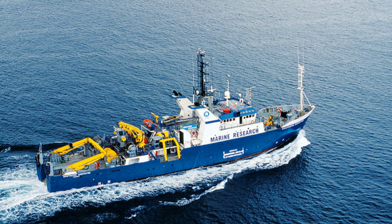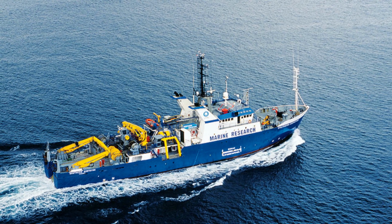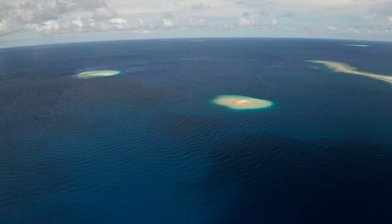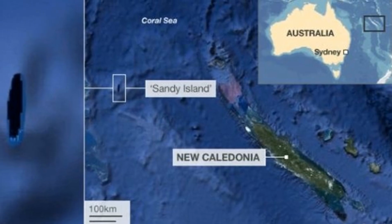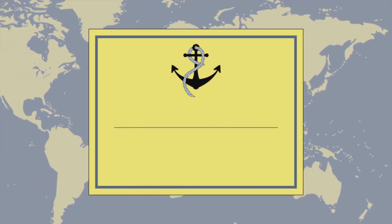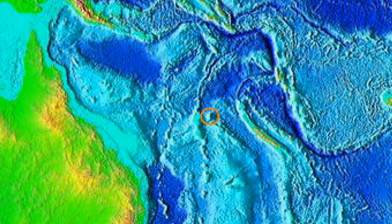In November 2012, a team of Australian geologists from the University of Sydney set out aboard the research vessel RV Southern Surveyor. Their goal? To update ocean floor data in the Coral Sea. But when they arrived at the exact coordinates of Sandy Island, their navigation equipment revealed something impossible. There was no island at all, only deep ocean, measuring approximately 1,400 metres or 4,600 feet below the surface.